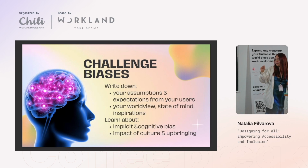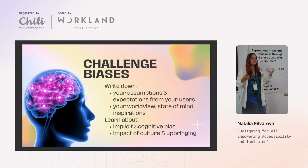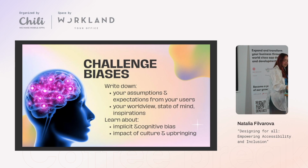There's also, of course, an important factor of culture and upbringing. Everybody has different upbringing. Everybody has different definitions of what is okay, what is not okay, how things should work. And just again, being very explicit about those things really, really helps.